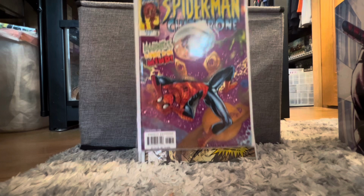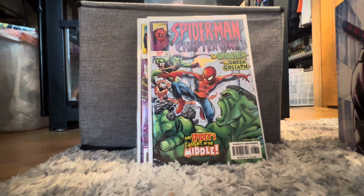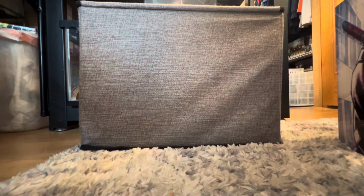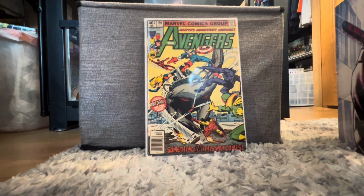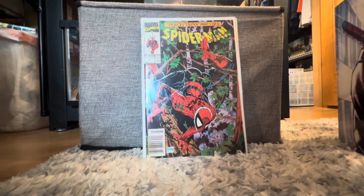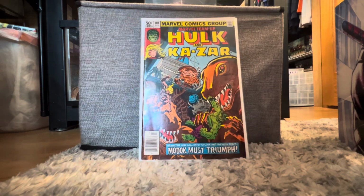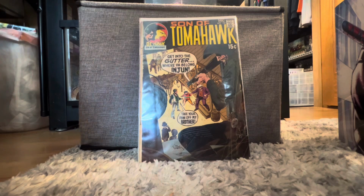Spider-Man chapter 1 number 7. Spider-Man chapter 1 number 8. Avengers 190. Spider-Man number 8, Todd McFarlane cover. Marvel Team Up Hulk and Kazar 104. The Son of Tomahawk 132. That's about mid-ish grade.